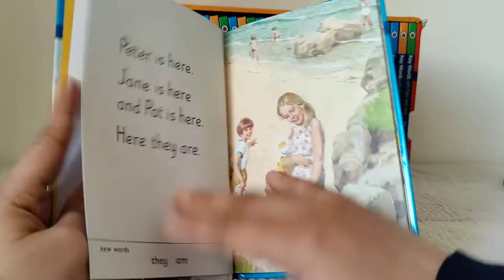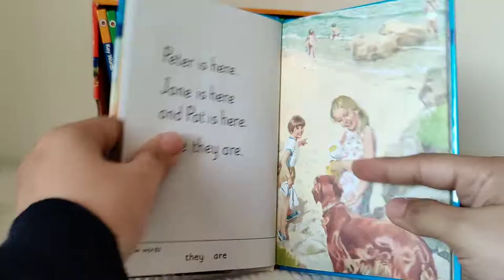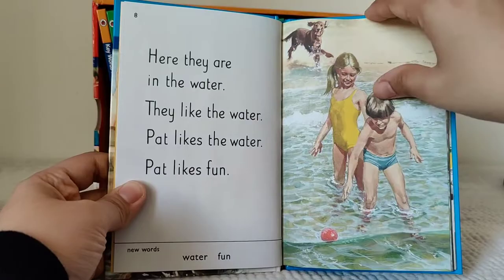So now all the series of each level follow the same pattern. We are introduced to some new words in each of the A levels, and the B levels will reinforce the same words again, and the C is where we learn the phonics along with the writing bit.